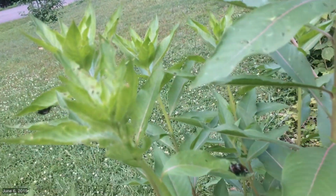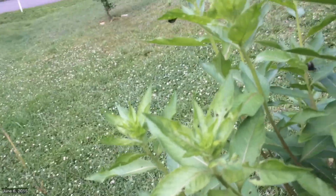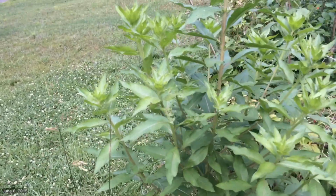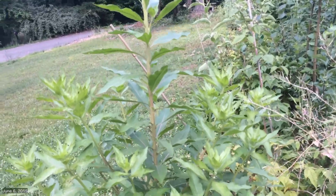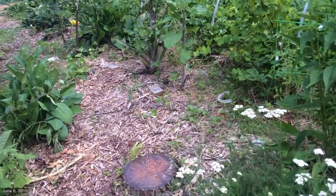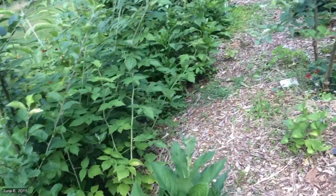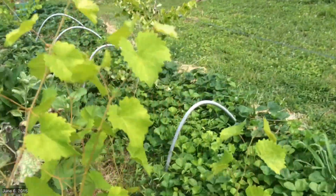You can see we are starting to have a little bit of issues with Japanese beetles. But I can't get too worked up about it. Beetles will do what beetles will do. Comfrey is coming back after the chop and drop about 2 weeks ago. Ditto for the burdock. We have my muscadines here.